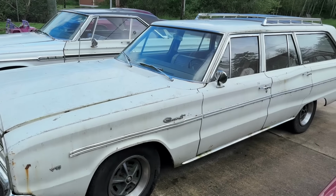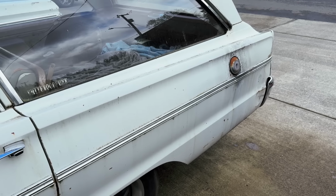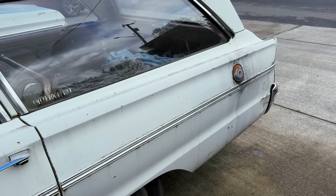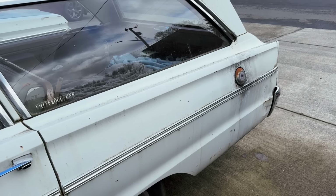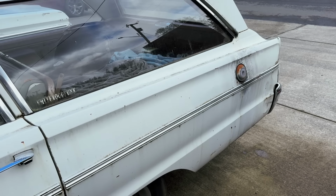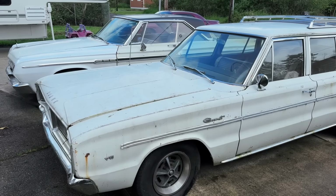We'll get this thing cleaned up and see what we're dealing with. Someday, and I mean 20 years from now, I'd love to have this thing straightened out and painted correctly, but we are very, very far from that. And it'll be perfectly enjoyable, just cleaned. Have you ever noticed we kind of have a thing for white Mopars around here? I truly don't know what that's about.